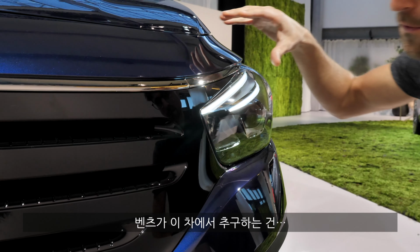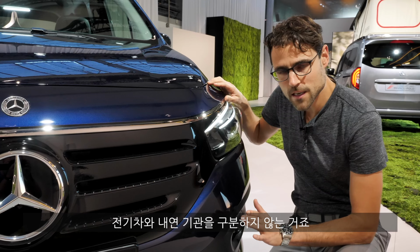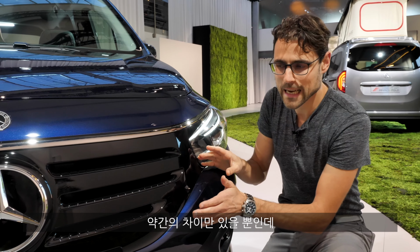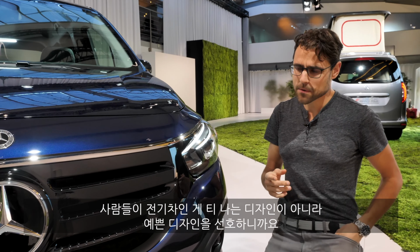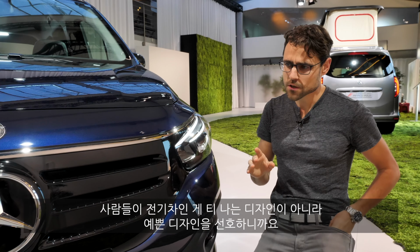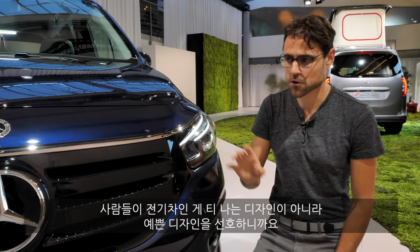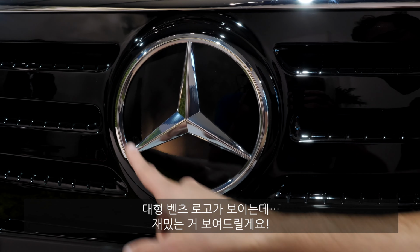The Mercedes philosophy here is indeed to say we will not differentiate the EV to the combustion engine version, just very, very slightly. And I think that's probably a clever choice to do, because people move away from the wish that they want to scream out, hey, I'm driving an electric vehicle. They just say, the car is supposed to be beautiful, and that's it. And look at the huge Mercedes logo here in the front.